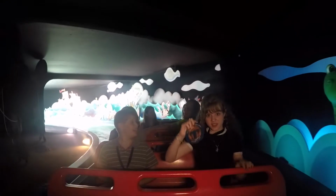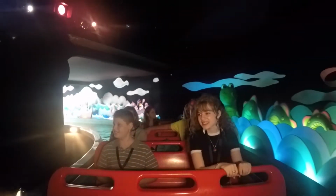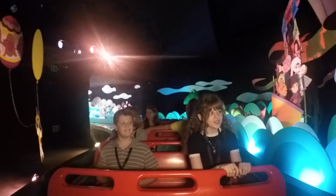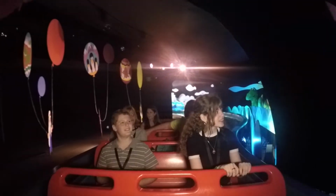I love the look of this ride. From the second you go in here, there's all kinds of interesting painting and pretty aspects to this. I also love that they added the princesses in the Disneyland one.